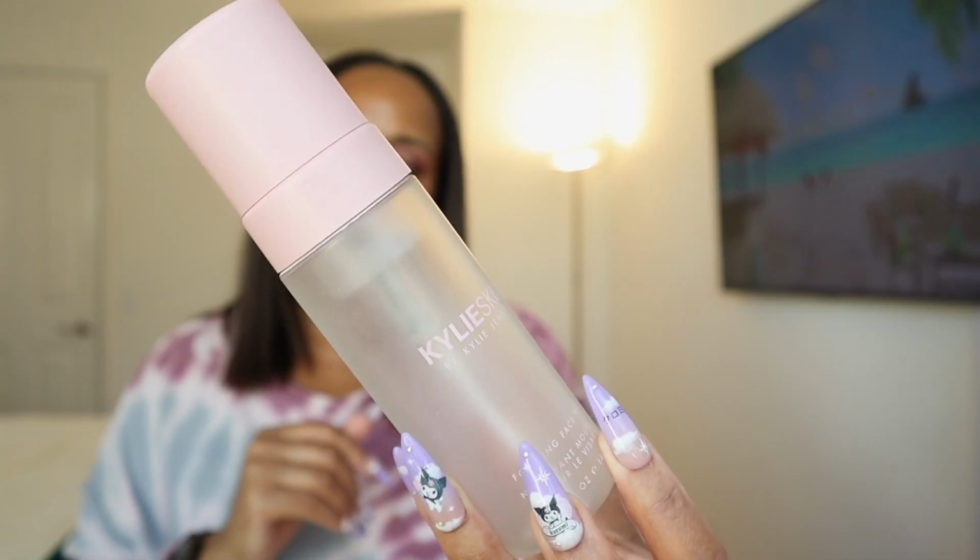Kylie's Foaming Face Wash is next. This is the pump size here, and it comes out with that mousse formula. I did not know that this had vitamin C in the actual formula, but when you buy it, it's clear. And then over time, it started to turn brown, like the color of maple syrup. I was like, why is it doing that?